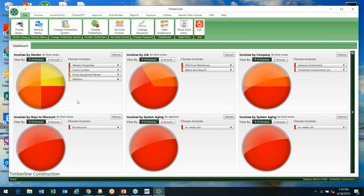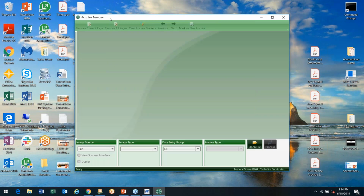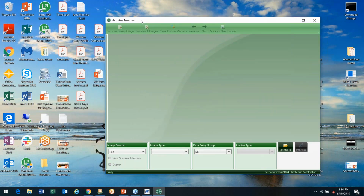So again, as I mentioned, what I want to do is take us briefly through a workflow process, starting at the point where an invoice arrives at your door. And I'm going to do this actually in three different steps, because I want to start with the basics, and then we're going to talk about how we can eliminate the paper and automate the process even further. So when an invoice arrives at your door, to get it into TymberScan, you choose the acquire function, and then you choose the option acquire images, and it opens up this viewer. There are several ways to go about acquiring invoices or documents into the system.